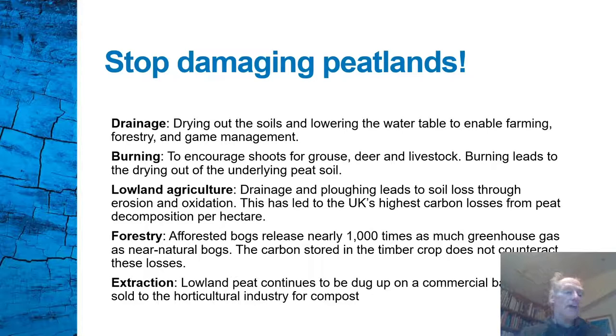And peat extraction. It's shocking that this not just continues, despite clear targets set in England in 2011 that the gardening industry has failed to meet, but there continue to be new planning applications, and even an appeal against one that was turned down, by the operator at Lockwood Moss in Dumfries and Galloway, which is current.